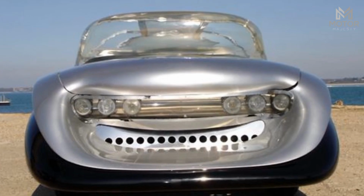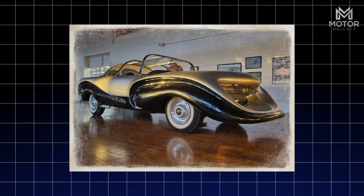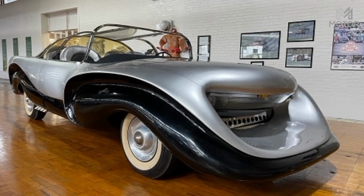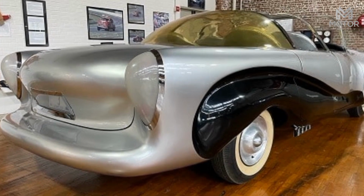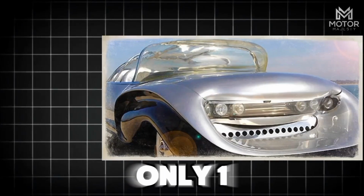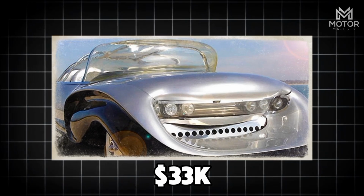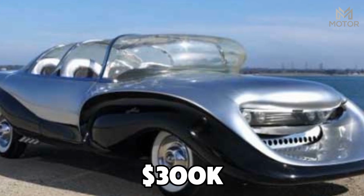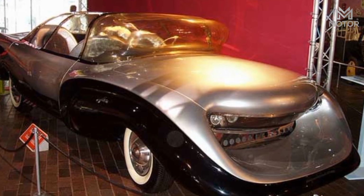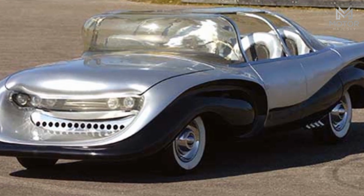Here's something wild. In a severe crash, the entire engine and transmission would slide under the car rather than into the passenger compartment. In 1957, some modern cars still haven't figured this out. Sadly, only one Aurora was ever built at a cost of $30,000. That's about $300,000 in today's money. The prototype was so poorly constructed it barely ran, and Father Juliano went bankrupt trying to promote it.